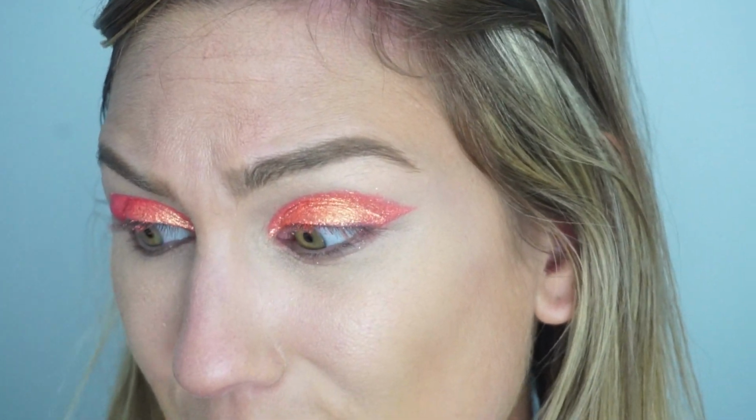So, you know, just slap this on, add some mascara or lashes or whatever, and go. I feel like that was pretty easy. I'm actually pretty happy with these. Again, these were $6. Obviously it's a pigment, so it's going to last forever.